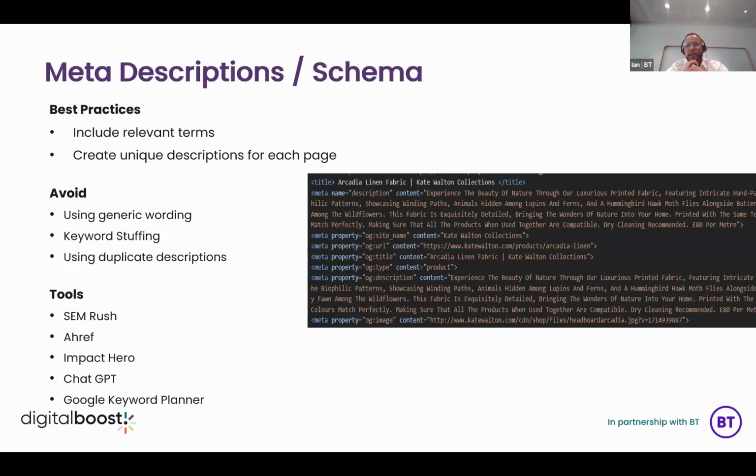Some tools that you can use, again, SEMrush, Ahrefs, Impact Hero, which I've not really spoken about before, but it's an amazing bit of kit. You will have to pay for it, but it is basically using AI to understand why people are going to your page, what bits of content they're looking at, and then helps to build more impactful content on your website, which can help with the meta descriptions and schema data.